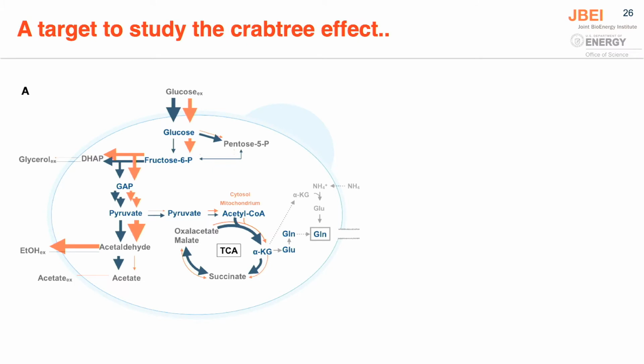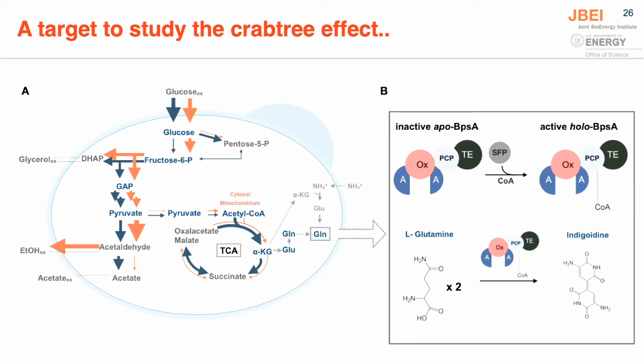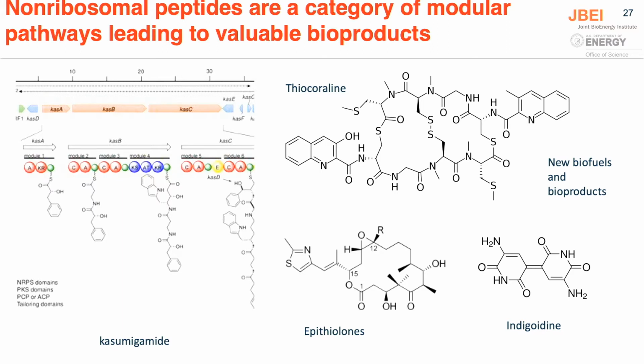And so for that, we wanted to couple the choice to go down the blue line into the TCA cycle with a final product, and that's kind of useful. And to show this particular dependence, we picked something that comes off of alpha-ketoglutarate, glutamate, glutamine, all the way, just a simple two-gene heterologous pathway producing this compound called indigoidine. Why did we choose this? Well, indigoidine is a very nice representation for a very important class of compounds called non-ribosomal peptides. Just like PKSs or polyketide synthases, they can give you a large diversity of compounds and may give us access to new biofuels and bioproducts that are not possible through other pathways.